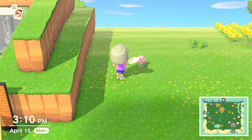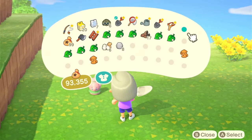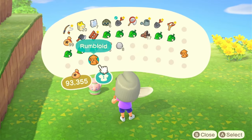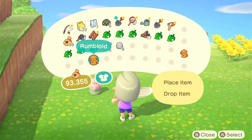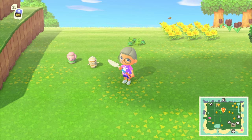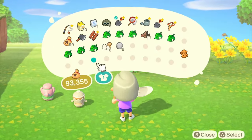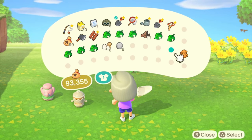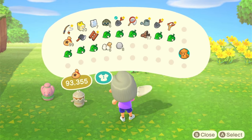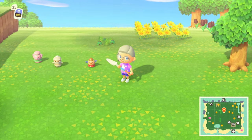Thwapoid. Ooh. A rumbloid. Ooh, he's very cool looking. Okay, and the tacoid. Okay.